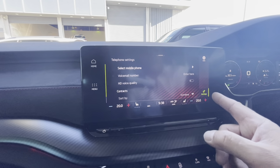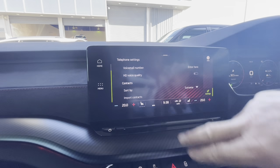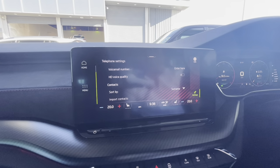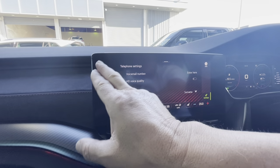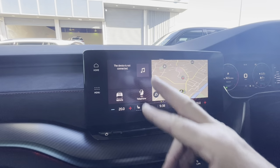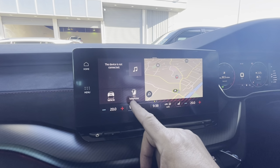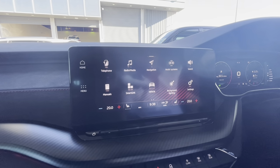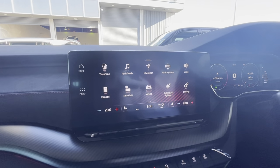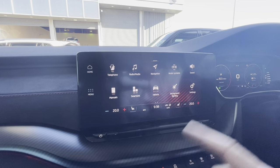You can go into your settings down in here for your mobile phone. There's a number of different elements in here that you can play with if you want to. Again, they're going to be personalized touches to you. When I want to go back to the home page, it's going to give me the music I'm listening to, the vehicle, and then of course the telephone and a map. If I want to go into menu mode, I'm going to be able to see everything inside the car at a glance, and there's one page to this one.